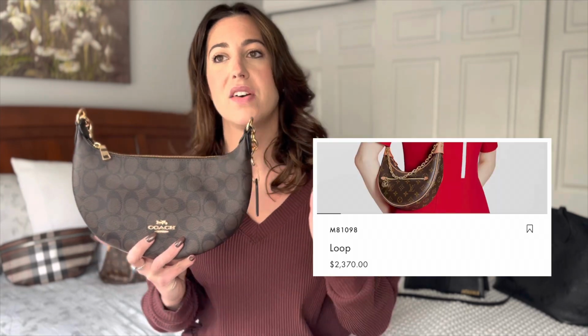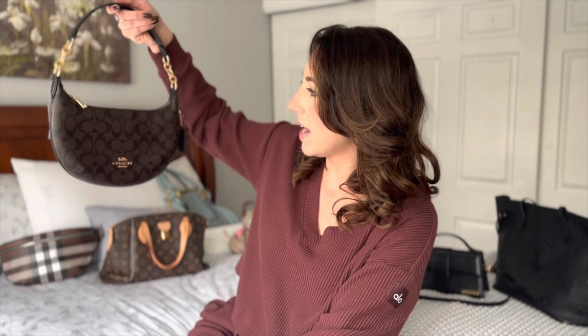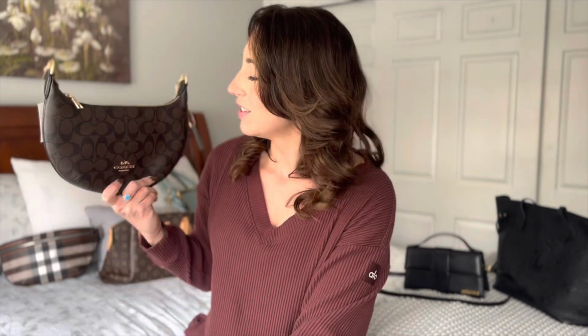And there's actually a Louis Vuitton bag called the Loop, I think I'll insert a picture. And then there's a Loop Hobo version, which is definitely on my wish list. But I think this gives the effect of that loop bag, but it's literally 10 times less than the Louis Vuitton version. And I'm all about cost per wear. Like I said in the beginning, my money means a lot to me. I work really hard. So if I'm not going to use the bag every day, I'm not going to spend thousands of dollars on it.